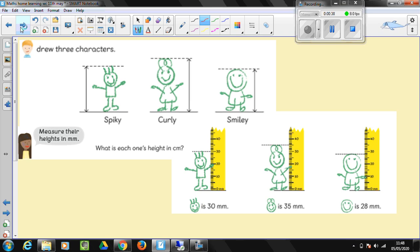Spiky would have been 3 centimetres tall. Curly would be 3.5 centimetres tall, and Smiley would be 2.8 centimetres tall. Can you have a go at drawing yourself 3 stick figures of different sizes and measuring them accurately? You'll need your rulers that you took home with you, or a ruler from home, or if you're absolutely desperate, you might have to use a tape measure.